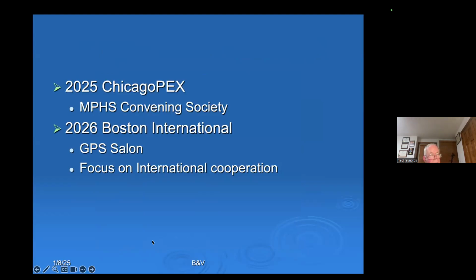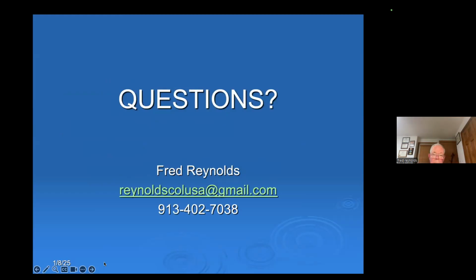So looking, instead of back to the future, forward to the future, in this year, 2025, the Military Postal History Society is a convening society, and those of us who work in this military area are planning on doing some presentations and getting some exhibits together. In 2026 at Boston International, similarly, those of us who have this strange disease plan to participate in the German Philatelic Society Salon that includes representation from Europe, and we're going to focus on international cooperation as part of the collaboration crew. So this is not a one-shot deal, and I hope to be able to tie together what I know about these things to write a monograph that the Military Postal History Society has agreed to publish.